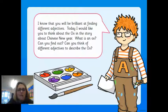Let's see what Adam says. I know that you will be brilliant at finding different adjectives. Today, I would like you to think about the ox in the story about Chinese New Year. What is an ox? Can you find out? How could you find out? You could use a book all about animals, maybe? Or you could look on the internet with your grown-up. Can you think of different adjectives to describe the ox? Now, Mrs. Morris is really looking forward to seeing all your amazing work about describing an ox. Remember to try and think of some really good adjectives.